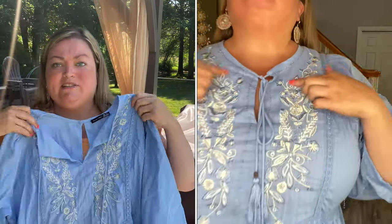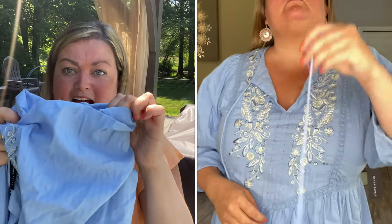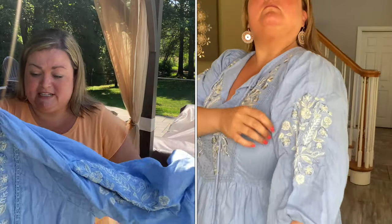It's got the embroidered detail here at the top. This came tied and I showed you how it looked tied, but I really preferred it untied because you got a nice split V neck. You guys know that's my preferred neckline. It also has the embroidery on the sleeve area. I showed you during the try on, it has an elastic at the wristband, but it wasn't too close to my wrist, so it wasn't tight.